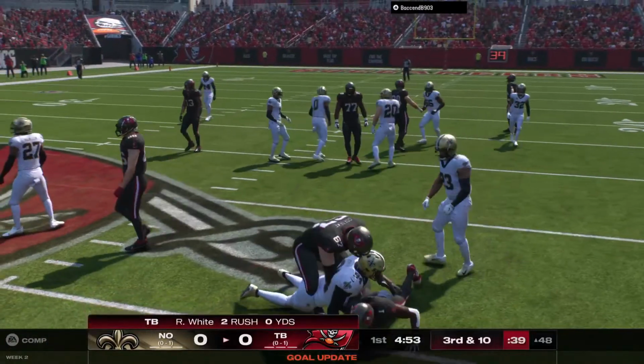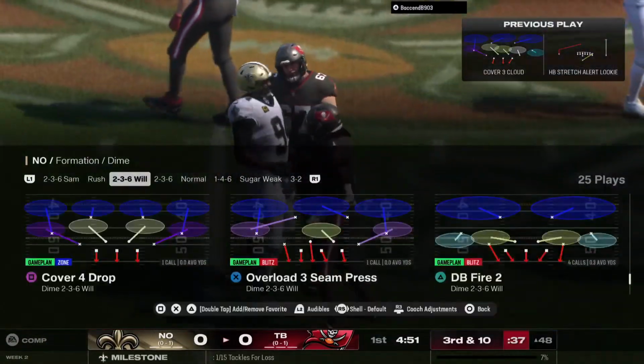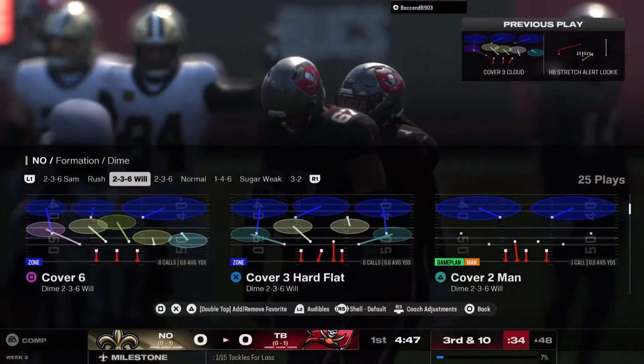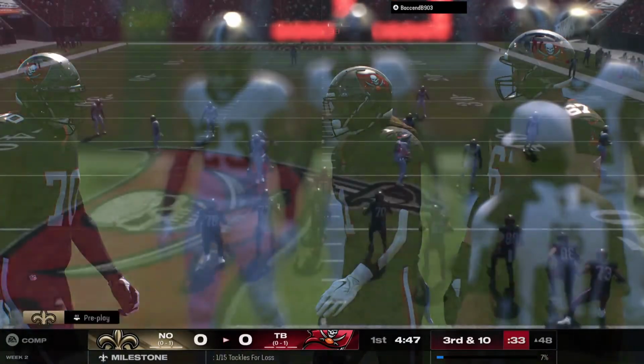He's contained at the line for no gain. Tackled on the play by Cameron Jordan. No gain on the play, and they still need 10 now on 3rd down.